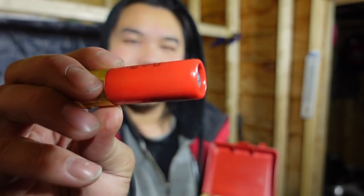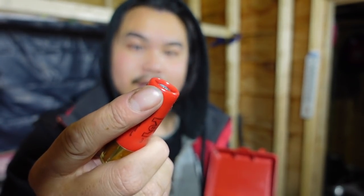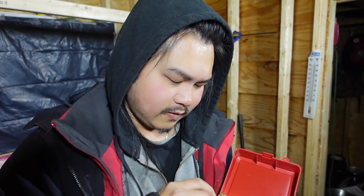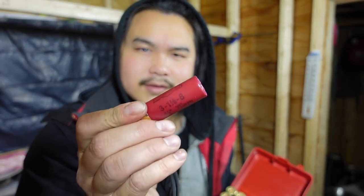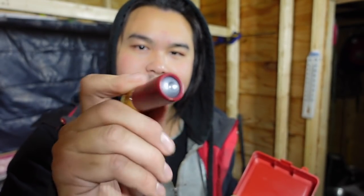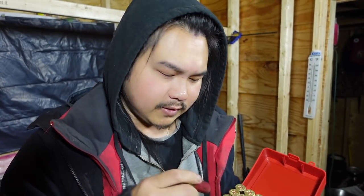And then I have this right here. This is a slug, a rifled slug. And so this will be able to shoot deer and stuff. This right here is for trap shooting, meant to shoot clay discs and stuff like that. And I got this also. This is a different slug. It's also a rifled slug though, for shooting deer. This one here is really cool.